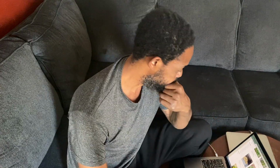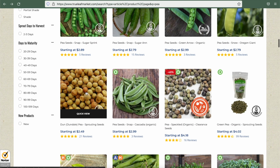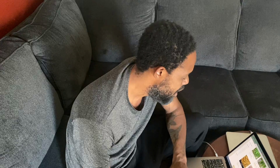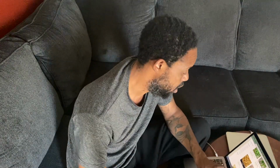Dun pea, however, look at this. I mean, look at the difference. Look at this. Oh, you can't even see it. This versus the speckled seed. Just look over there. They're a lot more exorbitant, I find, and they rot out on me way more than the speckled pea. That's why I like rocking with the speckled pea.